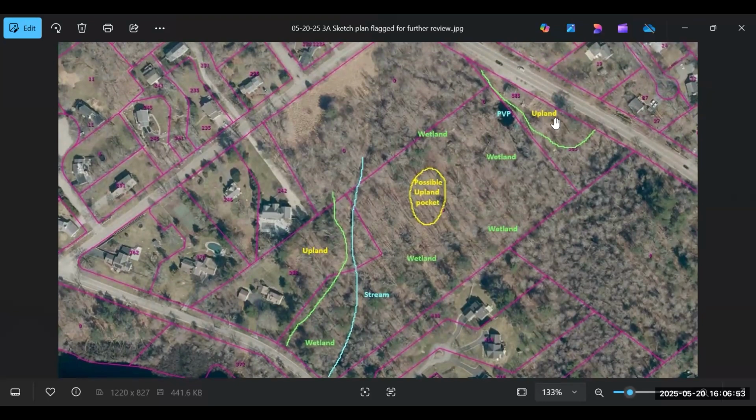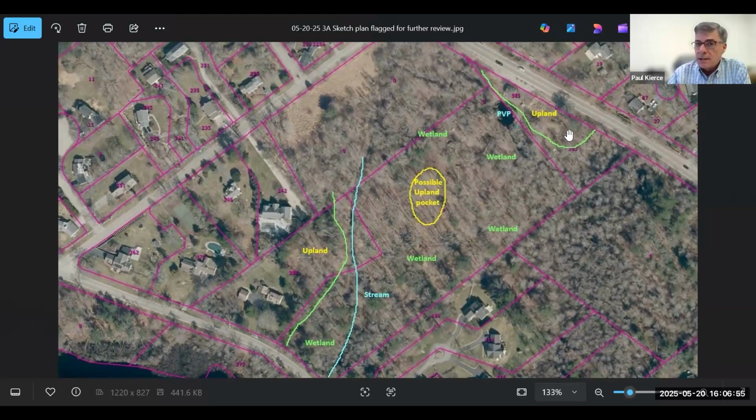This is where it says upland. This is where the dry land is. This is where the septic system is and where the building is, and that's on this triangle lot. And then this is all dry in here as well as over here. So this is the stream that runs through it that we had talked about.